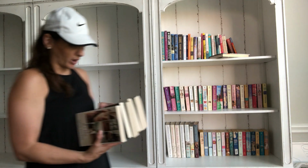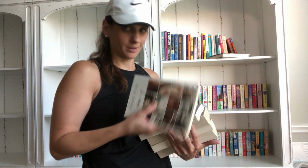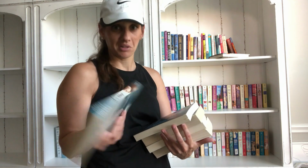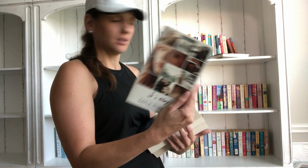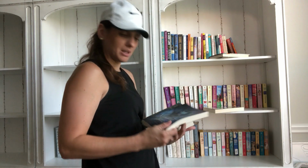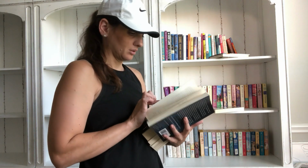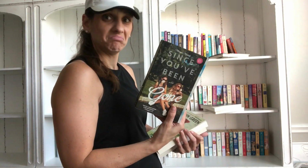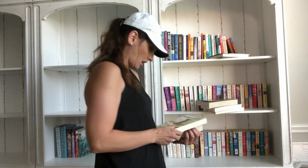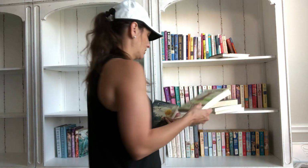And then I have some random ones that I think my daughter didn't want anymore, but I'm probably gonna just keep them because it's a library, and it's like having an inventory. If I Stay, never read that. Midnight Thief. Did I get that from Dollar Tree? I don't know. Since You've Been Gone, I have no idea. Paper Towns. Oh, you know what? I think I got this for her for Christmas one year. I guess she didn't care for it.